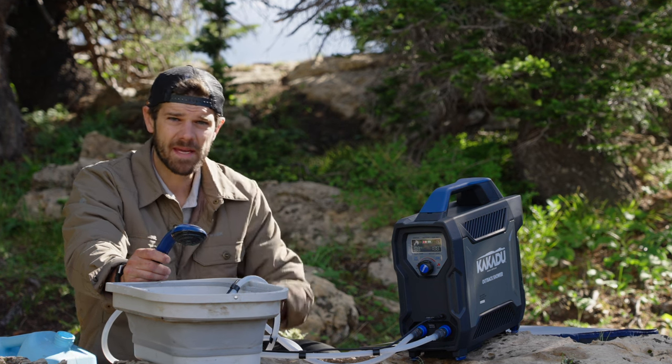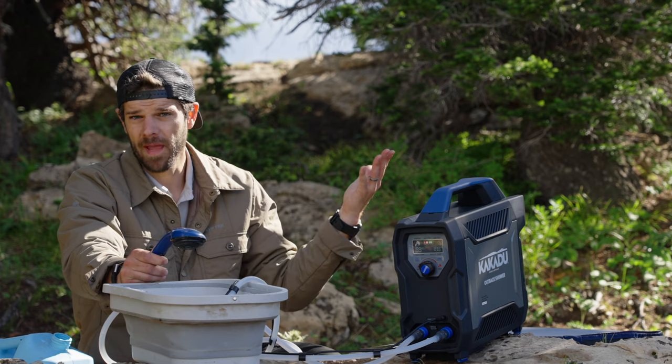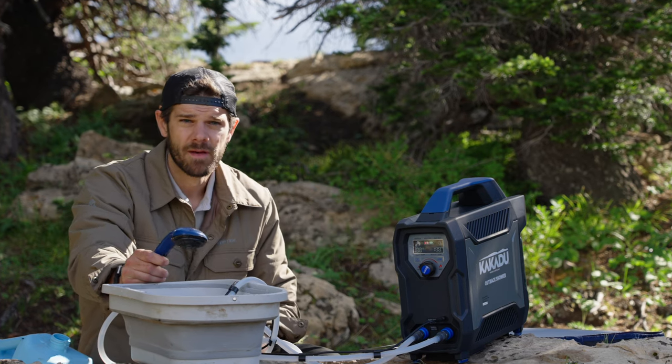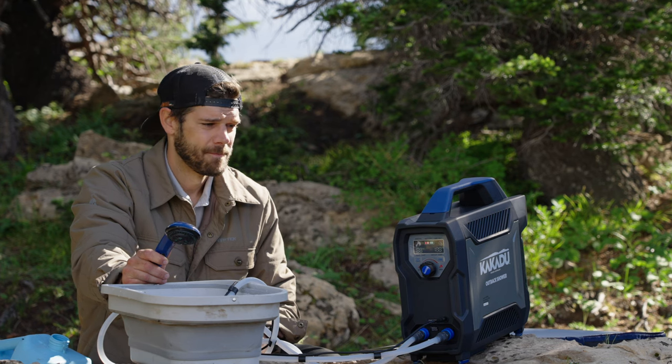If I hook it up to my big tank, because you can just use an adapter, I mean, at that point, I probably have close to 20 hours of shower time. Is that right? Yeah. So that's crazy.